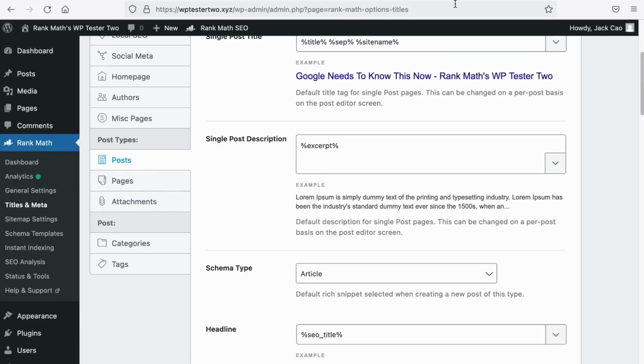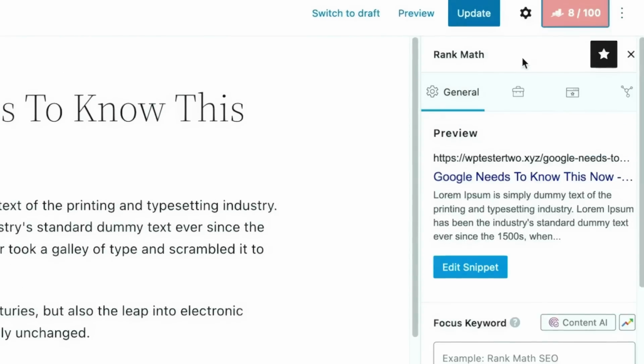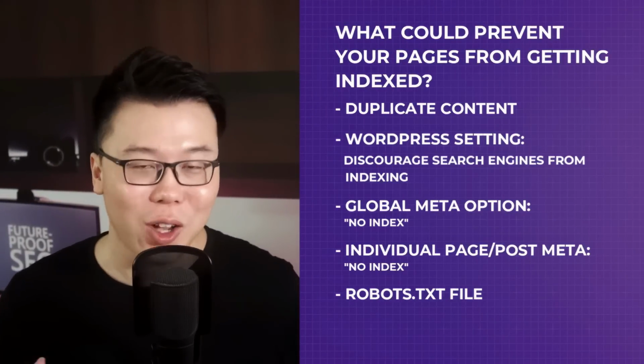And in case there is this particular page or post that you have done everything to get it indexed, but it is still not indexed after a couple of weeks or months, you want to go to the individual page under RankMath, select Advanced, and you want to make sure that the robots meta is set to index for this post. Robots.txt is also another cause of the problem.